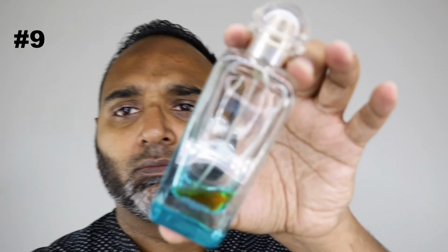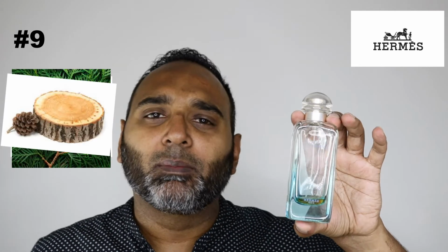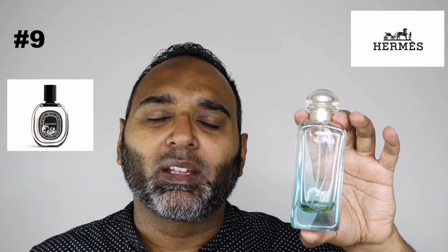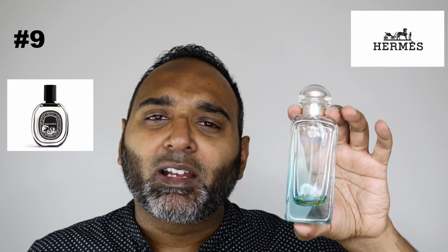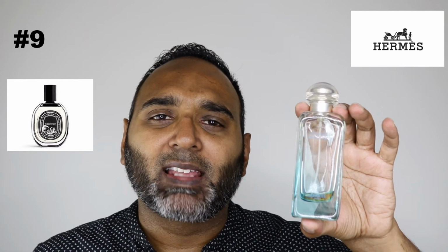The next fragrance is the fragrance in this list that I have worn the most, and that fragrance is Hermes, Un Jardin en Méditerranée. This fragrance is really like you walk into a garden and you look on the side and there's a pond, and right in the middle of this garden is a huge fig tree. So what do you get from this fragrance? A lot of fig, a little bit of cypress, and a little bit of cedar. People talk about Diptyque's Philosykos as being the holy grail of fig fragrances. If you love fig fragrances, I definitely recommend that you try Hermes's Un Jardin en Méditerranée.